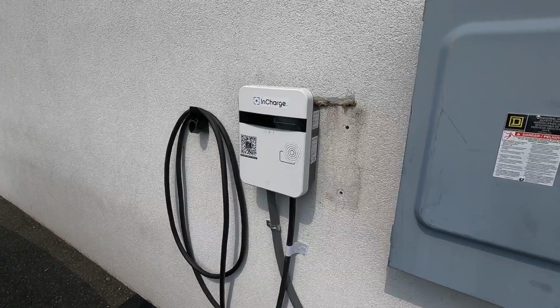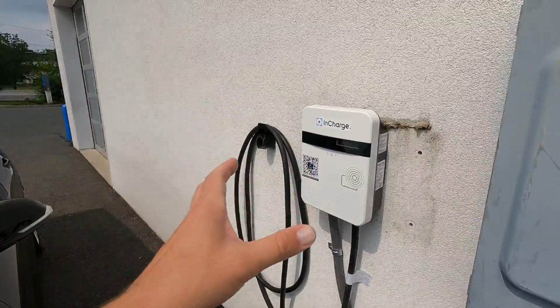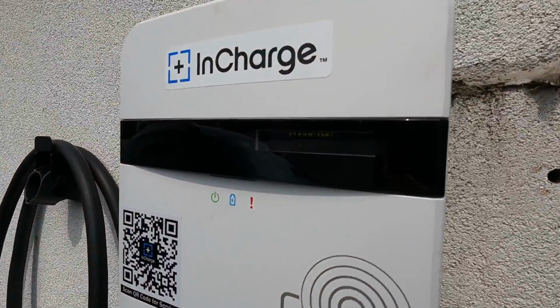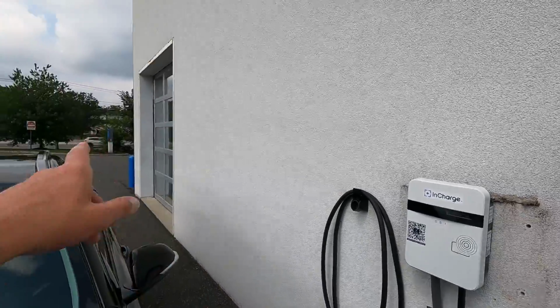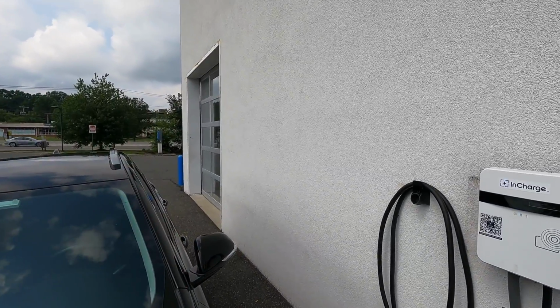It's a level 2, and we used to have a DC fast charger on the wall here, but that fast charger broke and they don't build that model anymore, so they decided to just replace it with a level 2. This one's a little faster. Right now it's pumping out 17.09 kilowatts, so it's a little quicker than the one up front. The one up front does like 7 to 9 kilowatts.